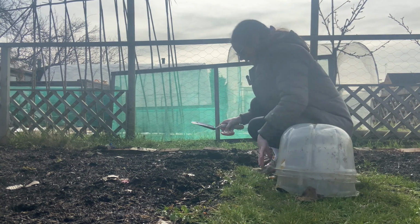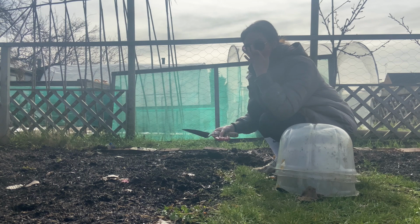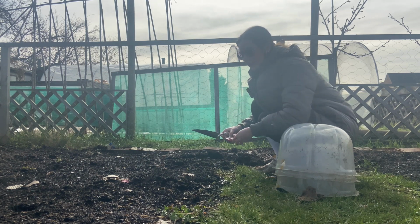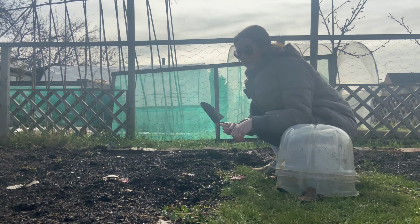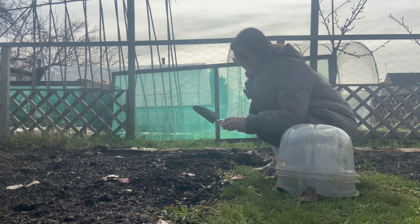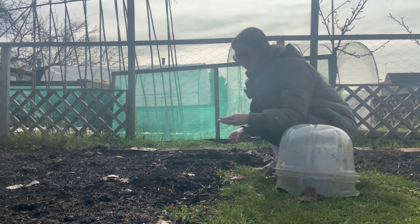Okay, so I couldn't find any garlic and I really wanted to attempt it this year, but I couldn't find anything anywhere online that had any in stock. So I saw someone do it and I thought, let's give it a go. And it worked in the garden in the cold frame. So I thought, let's try it out in the allotment and just cover it over with some cloches.